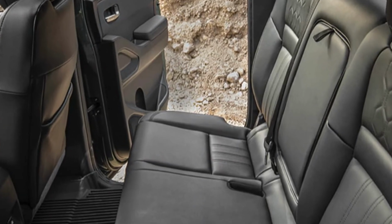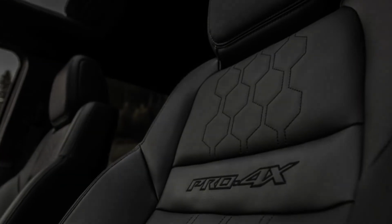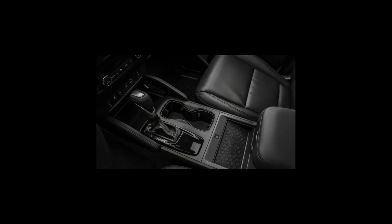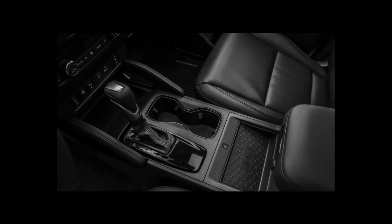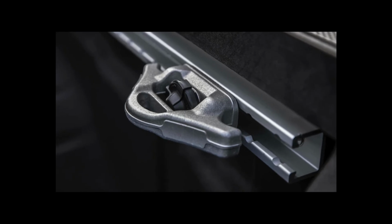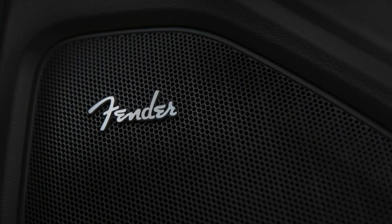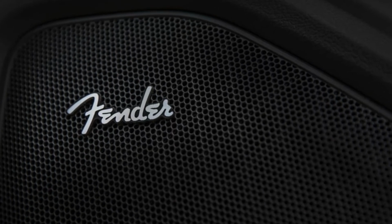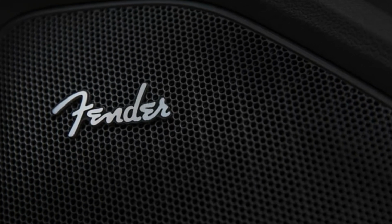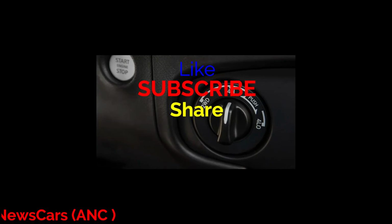Nissan's volume leader is going to be the SV trim in crew cab form, fitted with 4-wheel drive. This pickup will run you $36,315. The truck we spent the most time in, and used for the video review, was a top-of-the-line Pro 4X. It starts at $38,415, but ours totaled $44,185 after the 3 available option packages were tacked on.